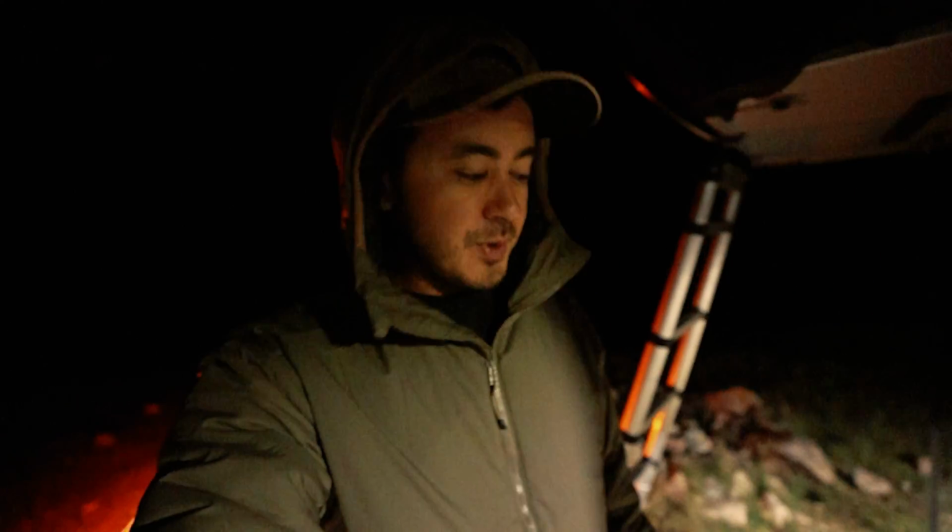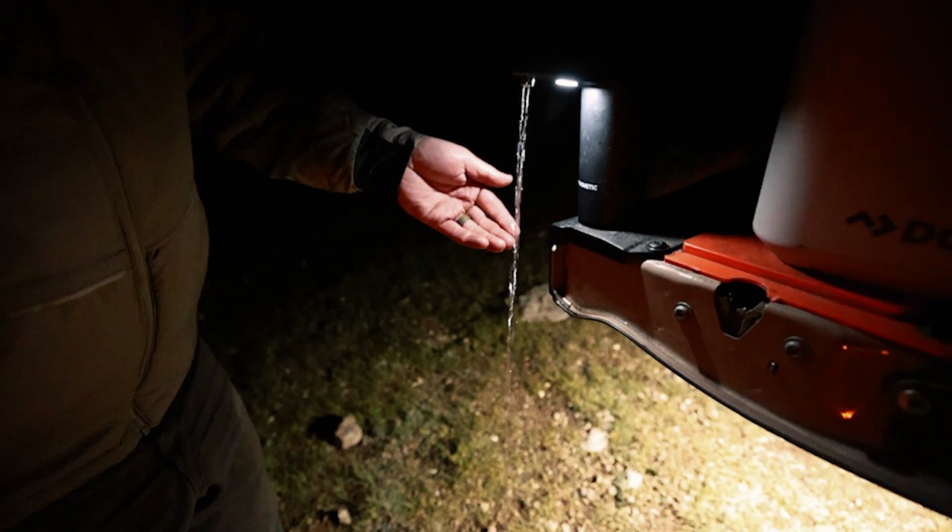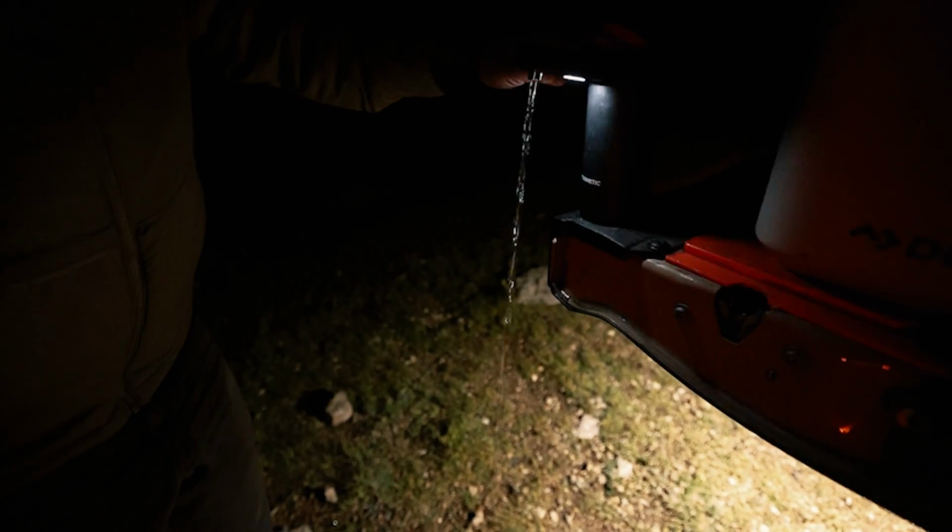Insane. All right, we are winding down for the night, so gonna brush and I think head to bed here pretty quick. I didn't realize that the Dometic had a light. So when it's on, there's a little light under here. That's pretty nice. It's pretty nice.